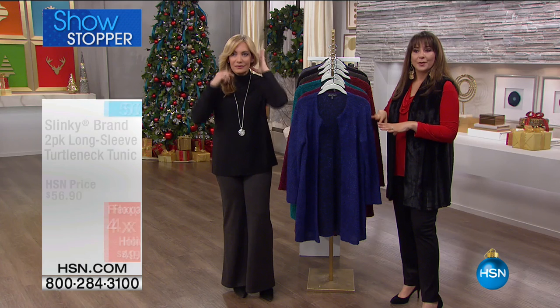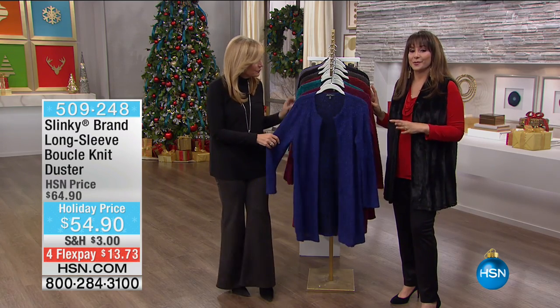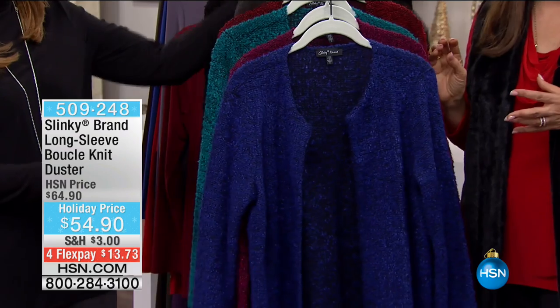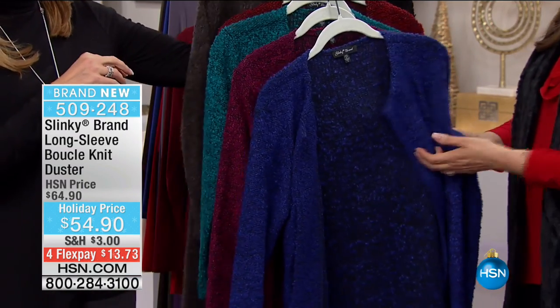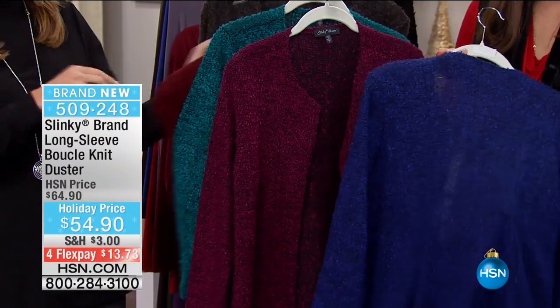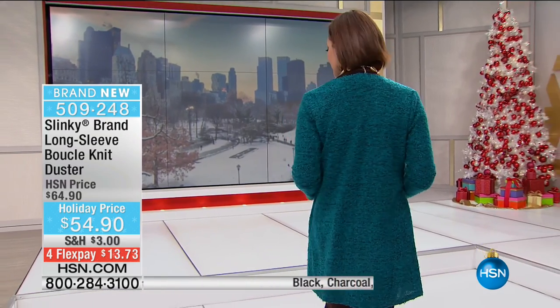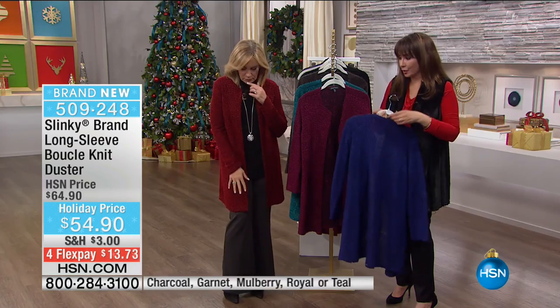Okay. We've been talking about vests and jackets and dusters. Well, we have another one in the boucle knit. And this is another one of those fabrics. I want comforters and blankets made out of this, Jackie. It is so soft. I love the texture and the way it gives you so much rich dimension. You can see it on Donna. We've got black, charcoal, teal, which is what you're seeing on Donna, royal, which is a cobalty color, and then mulberry and garnet.